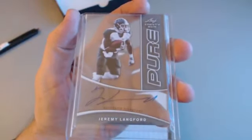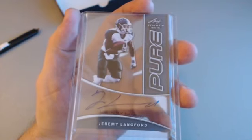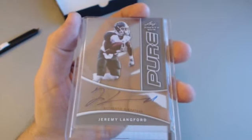As of right now, it's not happening. Can't find them. Alright, guys. We will start off with a glass on-card auto of Jeremy Lankford. Again, everything is on-card with Trinity. Trinity has a lot of glass autographs, a lot of hand-numbered as well.